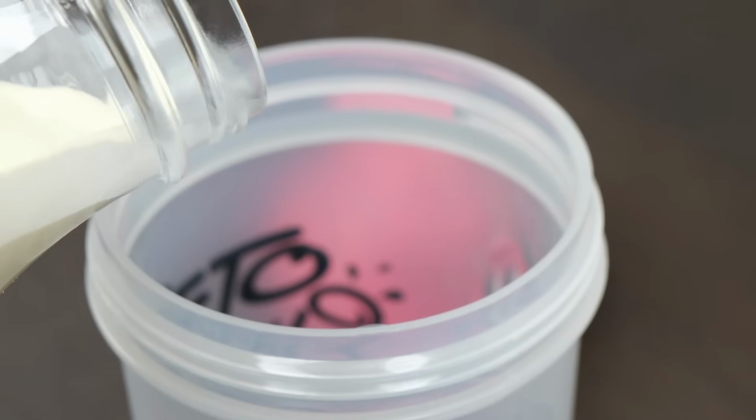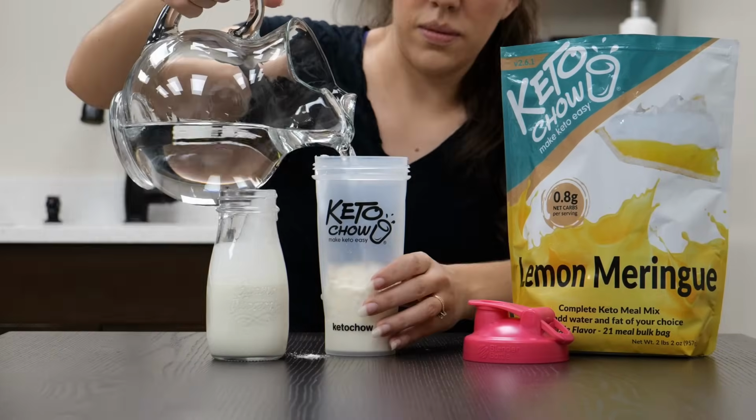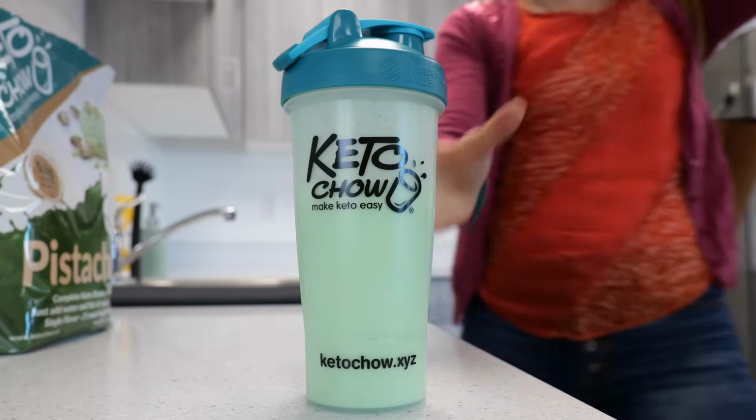It can be very difficult on a ketogenic diet to get the right nutrients, to get the right protein, to get the right fats, low enough carbohydrates. And this can be a meal where you don't have to worry about it.